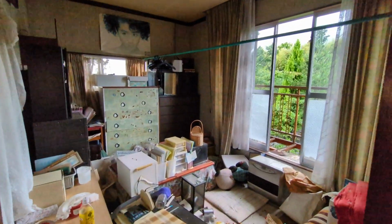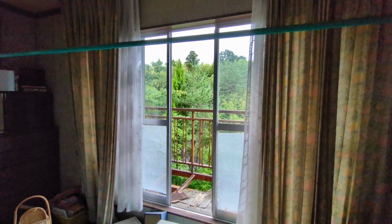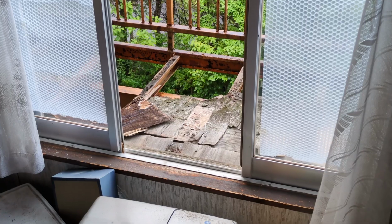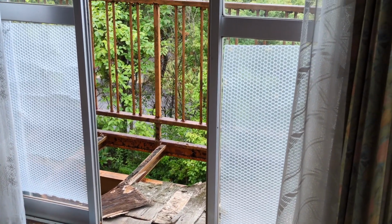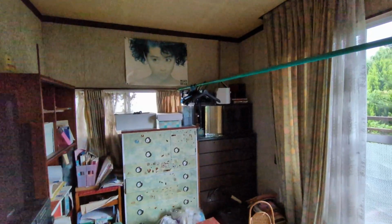And this is the first one that we're gonna see. Really good natural lighting too, coming in from this. And I mean, you could see that this used to be a balcony, but it's all gone. I mean, I'm sure you could stand out there with a nice table, chairs back in the day. Definitely not anymore.